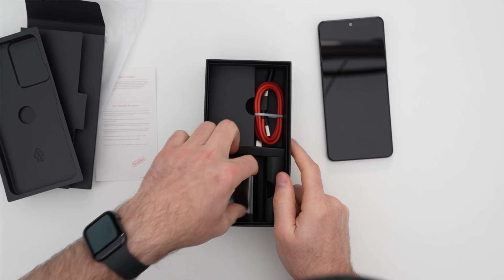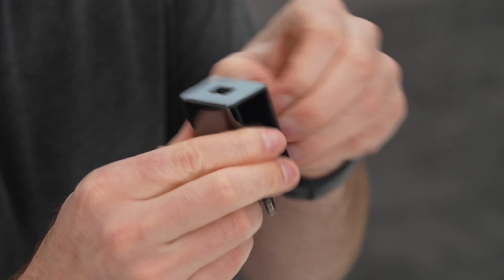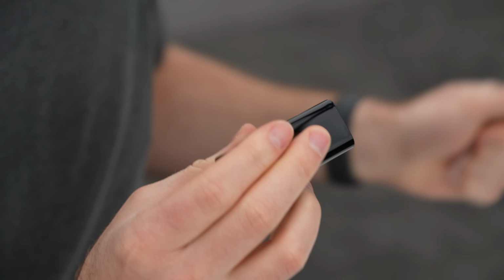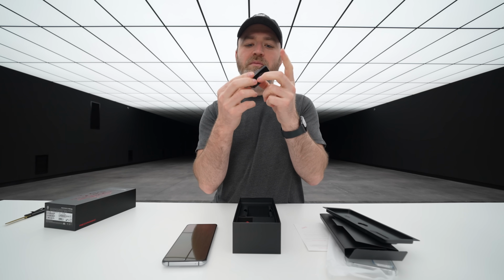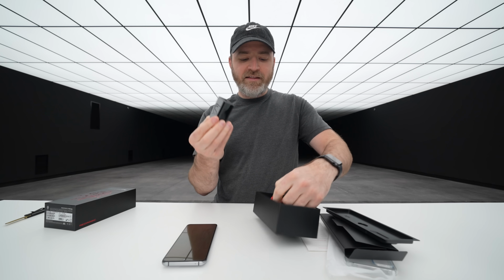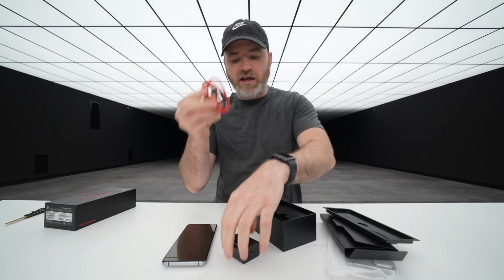Also in the package, you're going to find a power brick. And as mentioned, it is a 30-watt capable power brick. As far as fast charging goes, glossy black finish to it. Actually looks a little more premium than you might be used to. And then the red and black charge cable as well. So this is USB-C to USB-A.